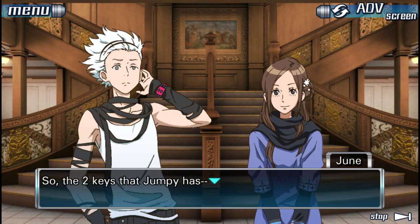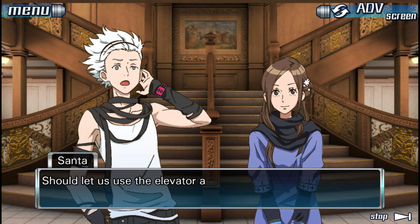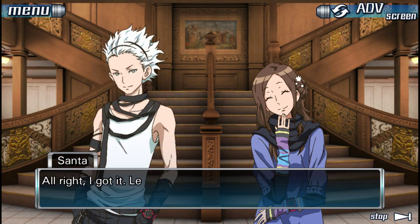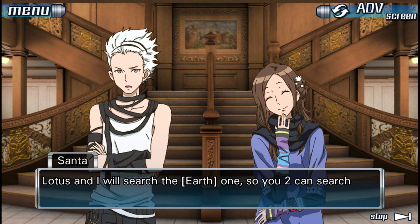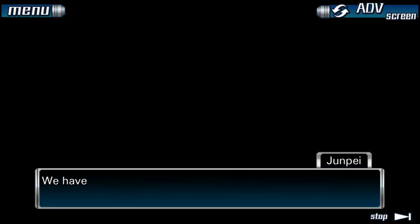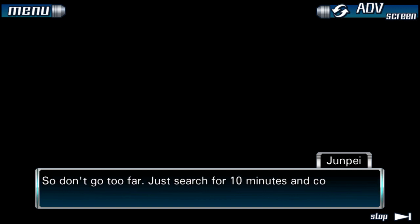So the two keys that Jumpy has? Should let us use the elevator and the door on A deck. Huh. Yes, that's right. All right, I got it. Let's get started then. What do you say we split into 2 teams? Lotus and I will search the Earth one, so you two can search Saturn, all right? Sounds good. Then you guys should take this key. We have no idea what's on the other side of these. So don't go too far. Just search for 10 minutes and come back.